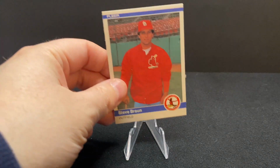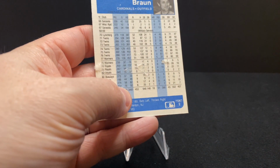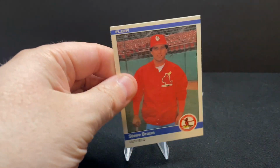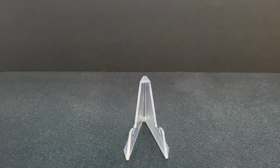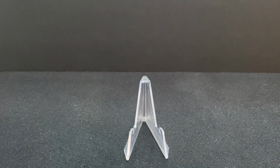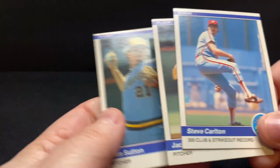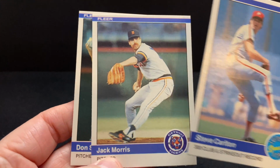And then there, like I mentioned at the end, there's Steve Braun. Unfortunately, his card got a little bit messed up because of the wax back. So anyway, let's run through some of the highlights here. Nice Red Sox sticker for me. And then 3 Hall of Fame pitchers in this pack of 84 Fleer: Don Sutton, Jack Morris, Steve Carlton.